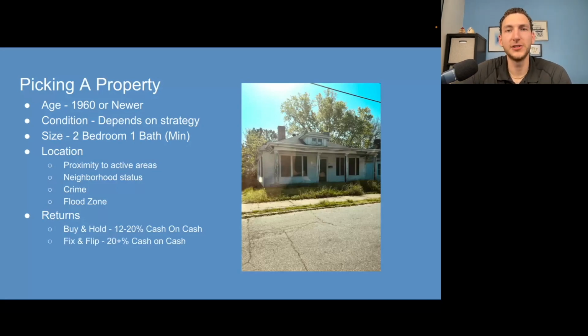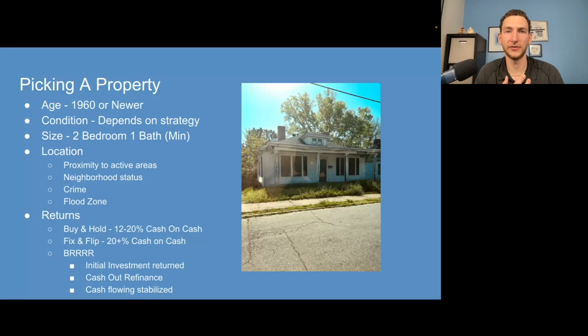If you're doing a fix and flip, you want to look at 20% cash on cash return. Most of my clients are doubling their money, if not more, as you saw in the example above. And then the BRRRR strategy, you want your initial investment returned, as I showed in my example of that 19.5 getting returned to me. And then on a cash out refinance, you'd like to get as much out of it as possible for that tax-free income. And then you'd also like it after you refinance to cash flow, to be able to cover expenses and still pay you a monthly income.